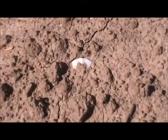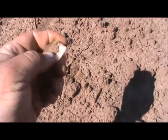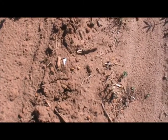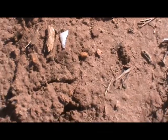Alright, I got something else here. I thought it was something, and I wasn't sure. And so now I just don't know. So let's see. Nah, it's just a broke piece of one. Alright, I got another little bird point here. We have tore the bird points up today.